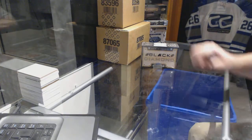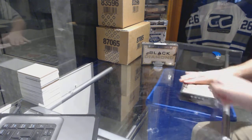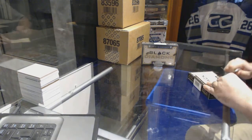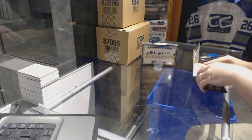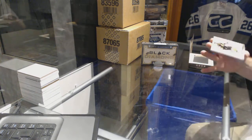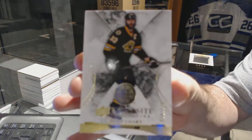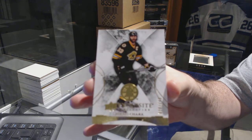Here we go. Starting off CNC break number 7286. We have the two box double up of 15-16 black diamond. We have a base number 2/149 for the Boston Bruins, Zdeno Chara.